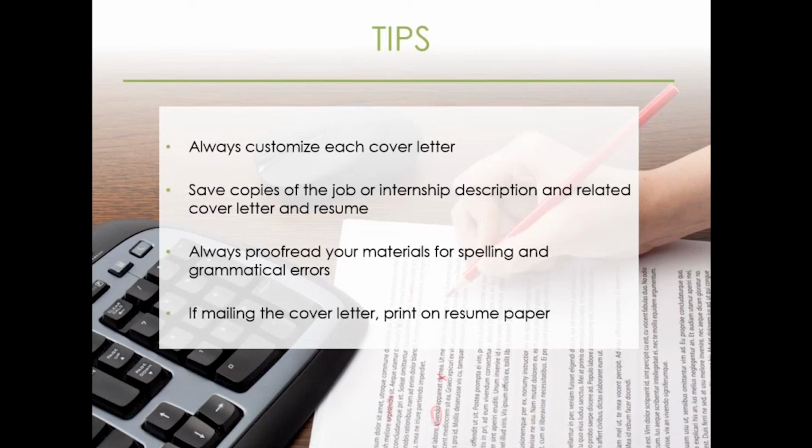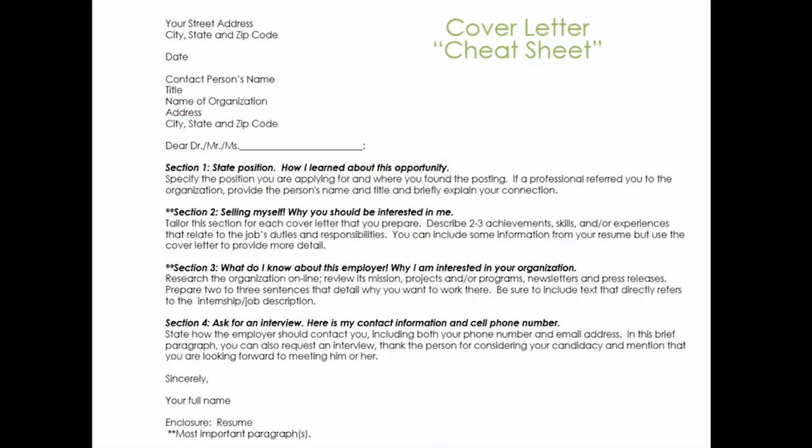Just like a resume, it's important to go through and carefully proofread, spell check for grammatical errors. And as I mentioned here, if you're mailing it in or submitting the cover letter in person, it should look the same as the resume and should be on resume paper.